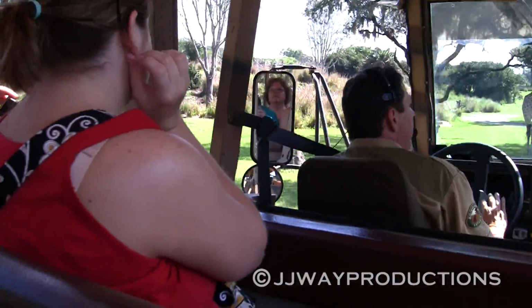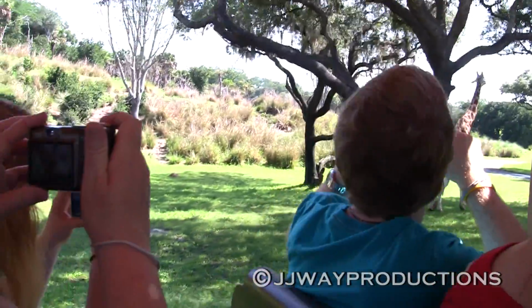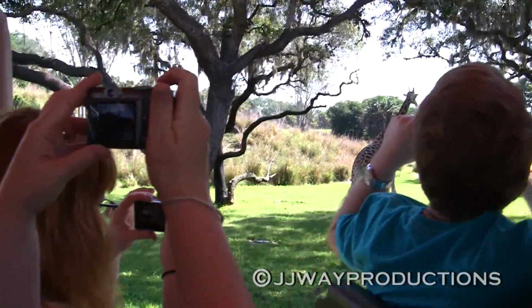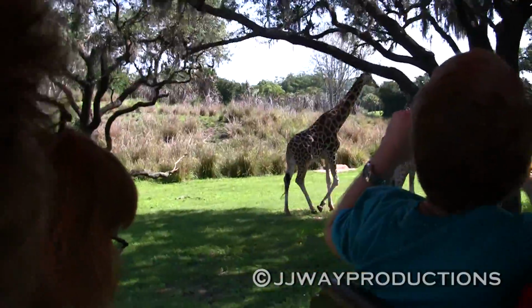Now, right here on our left, we've got a male and a female reticulated giraffe. Who knows which one's the male? Why, the biggest one, of course. He could stand over 20 feet tall when he's fully grown.